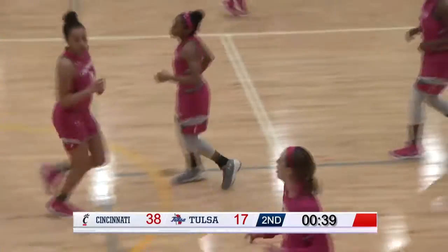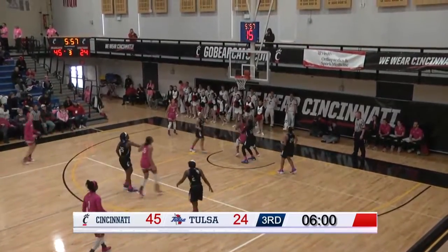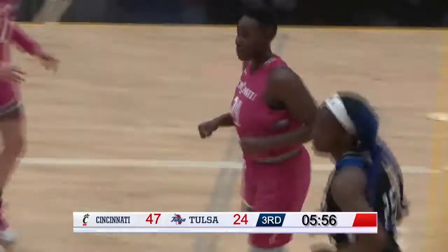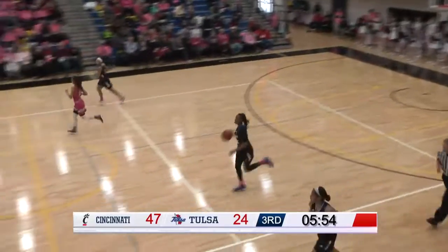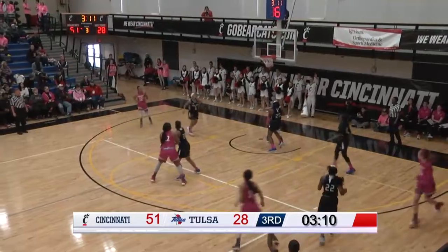What a nice basket. UC's really spreading it out. They had four girls out, one girl in. Opens up the lanes and the paint, and right there, Shanice Johnson drove and got a bunny shot. There's a whole lot of pink in the stands, and I love UC's pink uniforms.